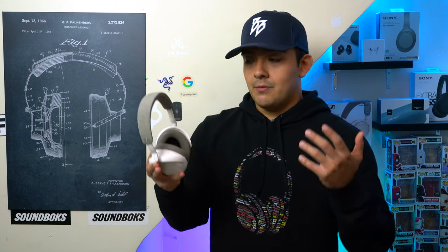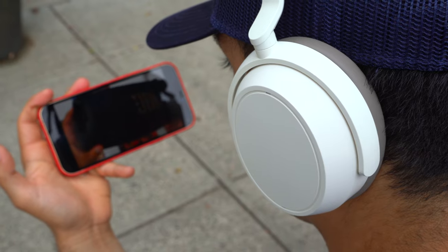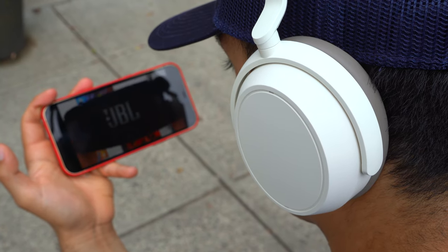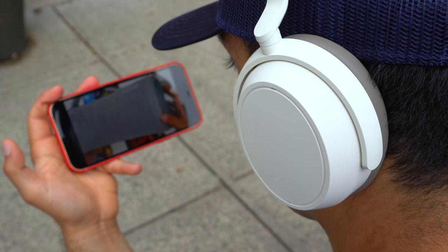Whereas, Bluetooth connectivity just isn't an issue with any of these other two headphones, and plainly said, this Bluetooth connectivity issue shouldn't be an issue for the Momentum 4s either. But when it comes to overall performance, all of these headphones have zero latency across the board when watching movies or videos on your phone, whether you're using an iPhone or an Android device.